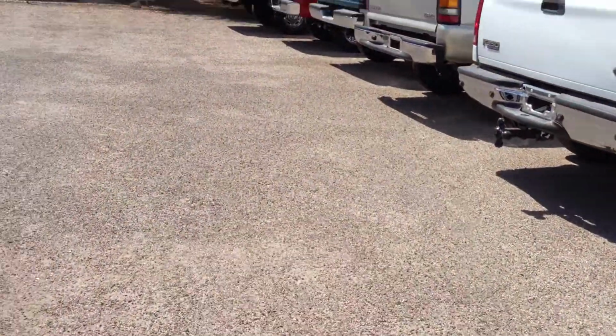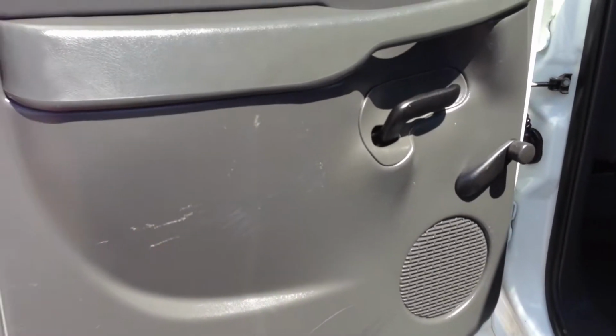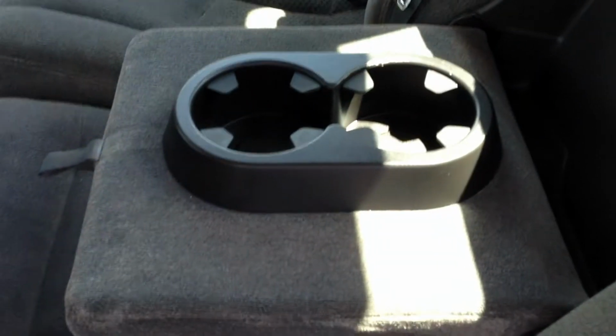Not much to show you on the interior because they're pretty basic. Some scrapes here, down here. That's the whole thing there. It is frickin' hot today, man. Wowee. See something down low right here. Let's see if there's any surprises in there. There's not.